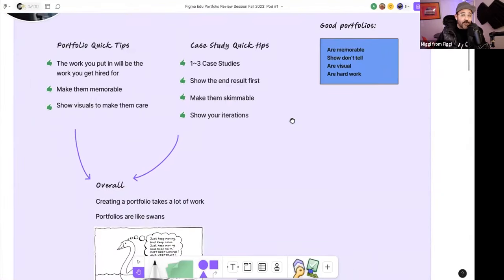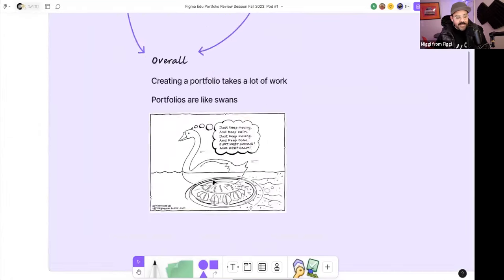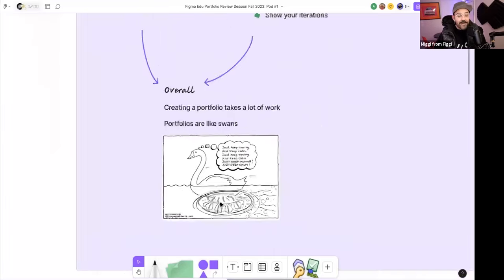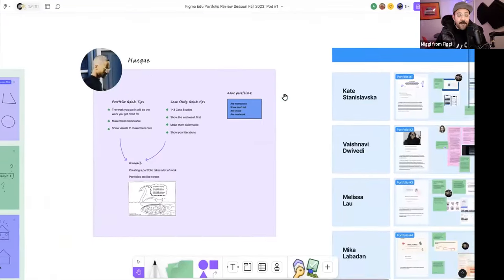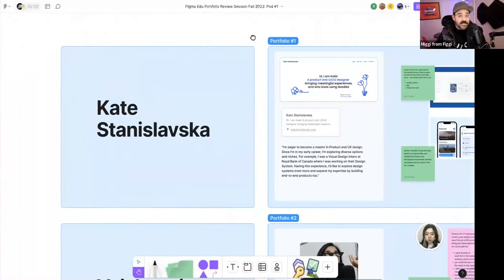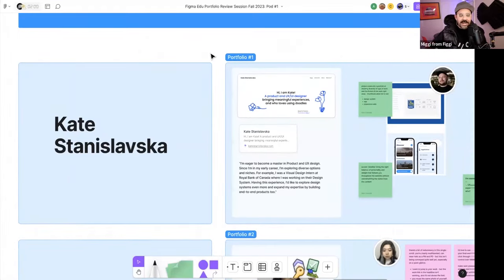When you see somebody's portfolio out there and it looks beautiful and pristine and clear, right? There's many people hours behind that that makes that happen. And just focusing in on the swan. Portfolios are like swans, right? You see them gliding along the water, but underneath there's so much effort that's being put into it. So we want to make sure that we're honoring that effort and showing respect to the folks who are working on these portfolios.